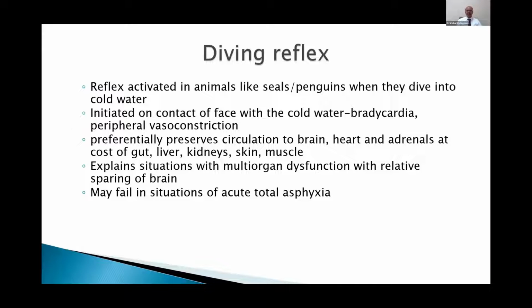And the diving reflex applies in fetuses which are subject to asphyxial insult. And this has been demonstrated in animal experiments as well. And this is the reason why there is multi-organ dysfunction when there is relative sparing of the brain. So suppose you have time for the diving reflex to set in, it may protect the brain, or relatively protect the brain, but the kidneys and the liver or other organs may take a hit.